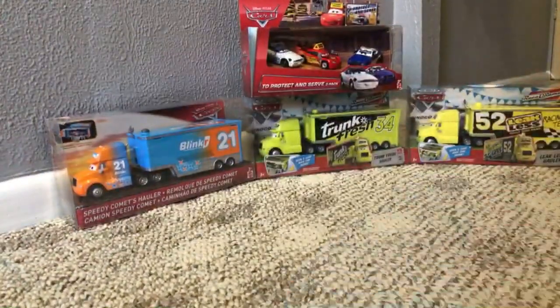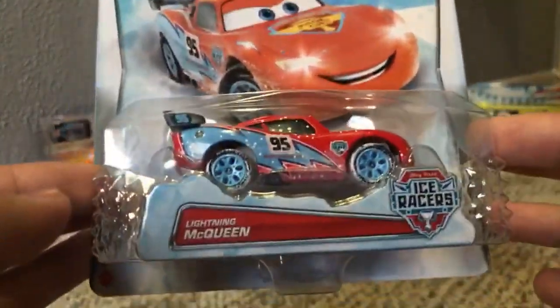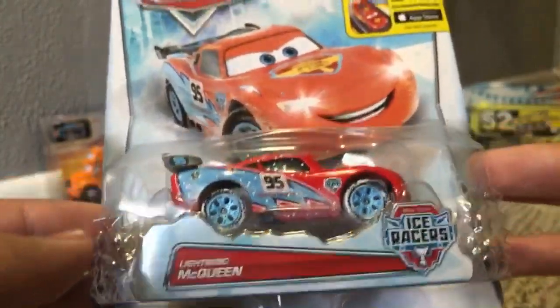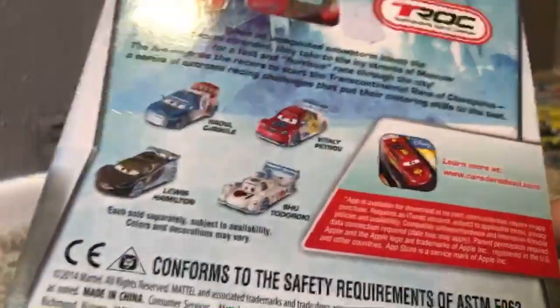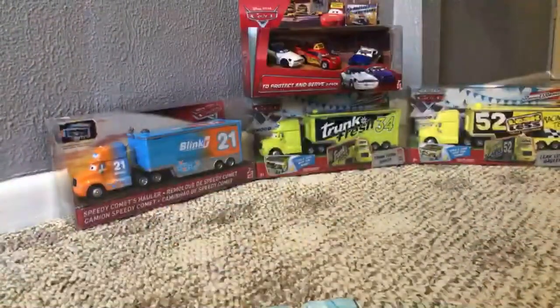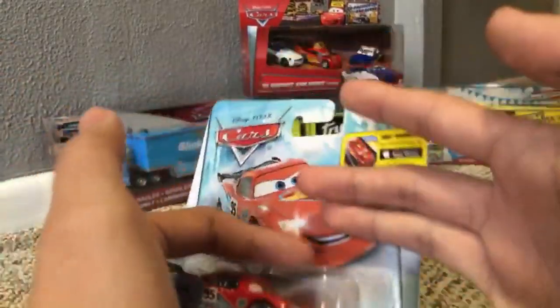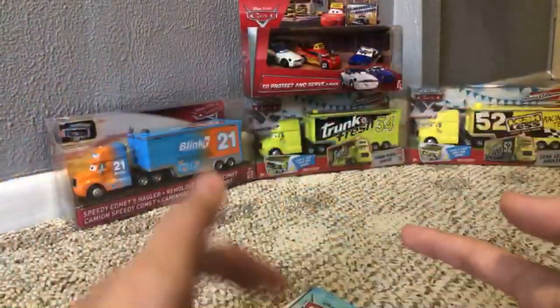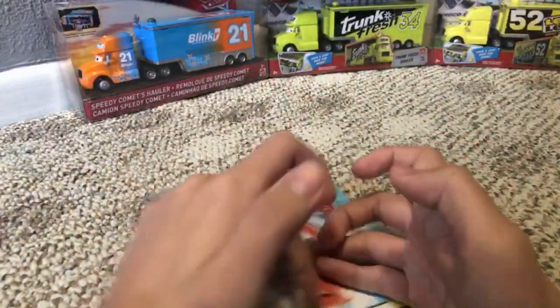All right, now, Lightning McQueen. Here it is. The rims look beautiful and everything. Snow XRS. All right, no thumbs. Here we go, this is gonna be hard. Okay. I can use both hands though. Let me put the camera down. No thumbs.